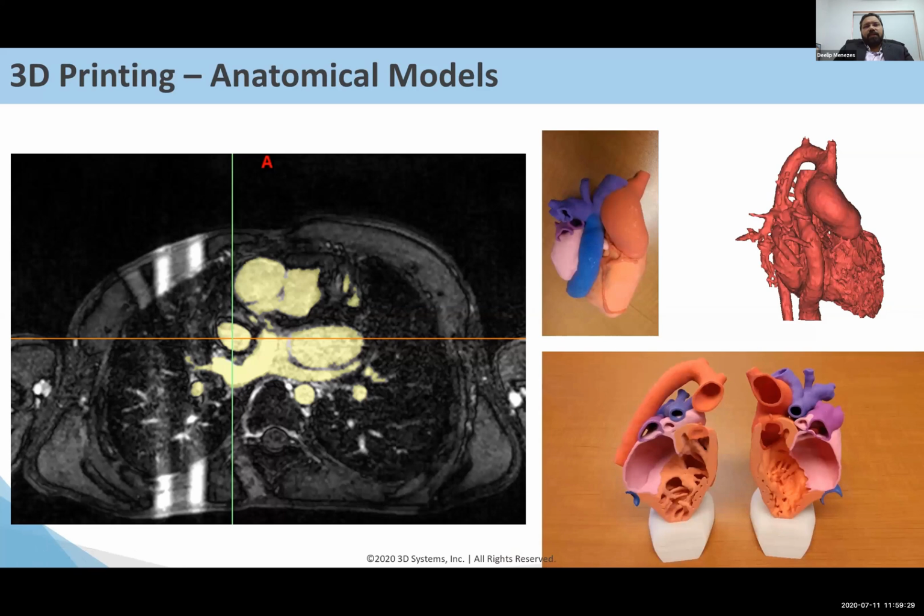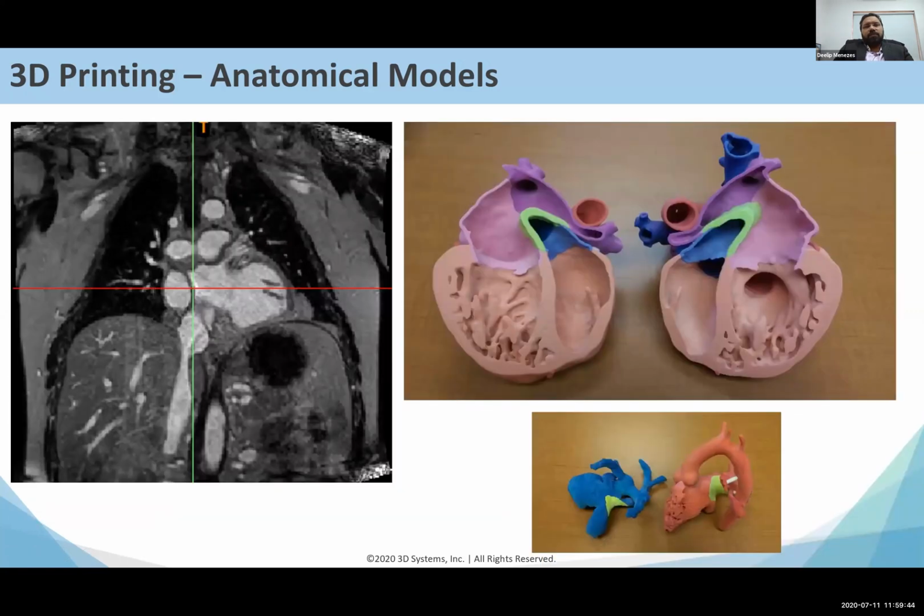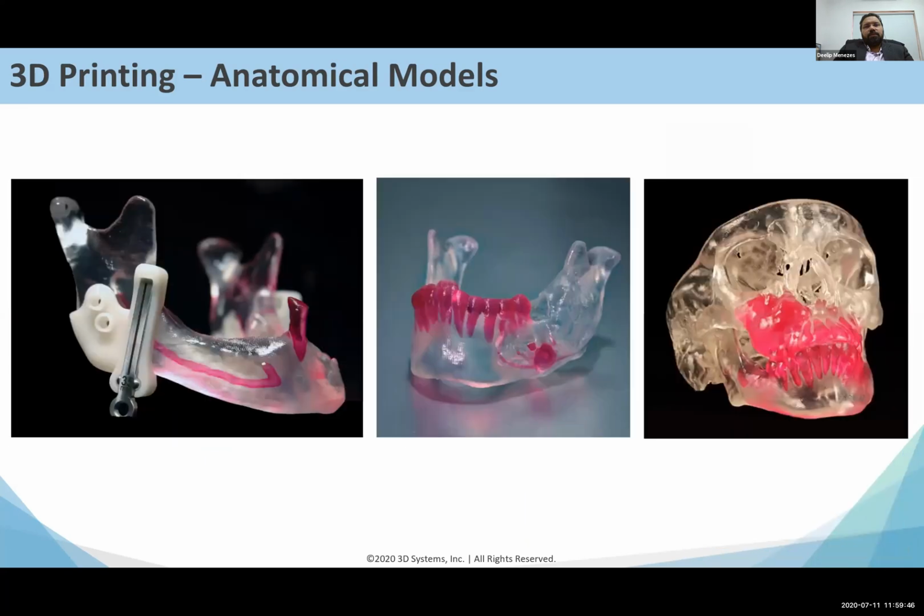Here are a few slides that show you examples. So this is the input that comes from the CT scan. We run it through a software called DTP, which I explained earlier. And then you end up with a 3D model that you can print. Another example.